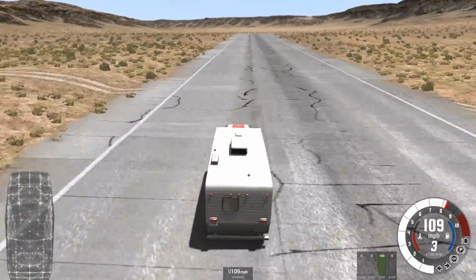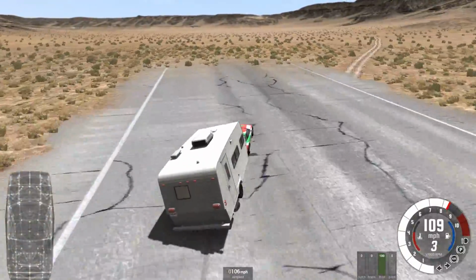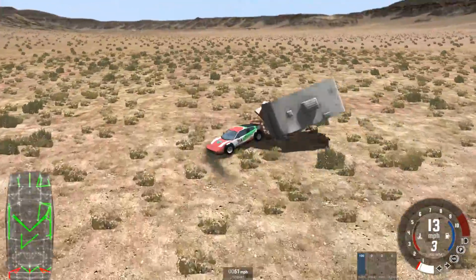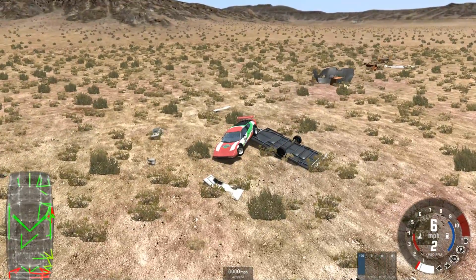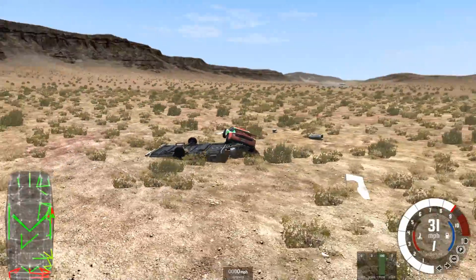We haven't lost control of the caravan at all. We're going to do the giddy heights of 110. Oh, there goes the caravan. And we're not going to bring that back under control nicely, are we? We're going to disintegrate the caravan, and we're still okay. It's not the worst crash that we have suffered. It is stuck.